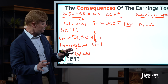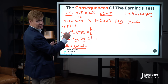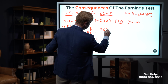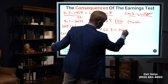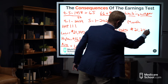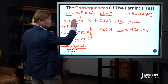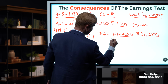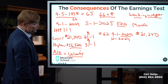All right, so let's look at the details then of this particular person's situation. So we know they could have started taking Social Security at 62, which would have been 9/1 of 2020. But they were subject to the earnings test at that time of this lower amount, right? $21,240. And they would have been subject to that lower amount all the way until they hit the year in which they turned full retirement age. So that would have been 9/1/2020 to December of 2024. They're still subject to that lower amount.